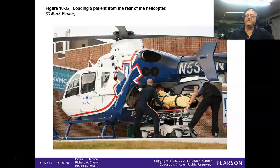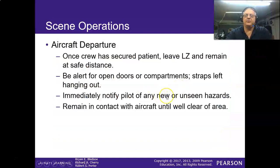If you're doing a scene flight here, you really need to pay attention. Usually your crew is going to be back here so that you guys don't go all the way back towards it. Never go past where that tail rotor is. Okay. That tail rotor, I'm telling you, it'll make your day really bad. Okay. Make sure that the pilot knows if you saw a hazard that they didn't see when they came in. Definitely make sure the crew is aware of it, and remain in contact with the aircraft until they clear the area.